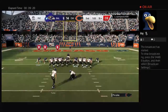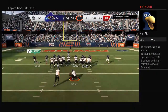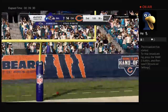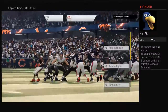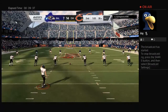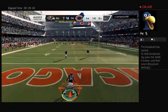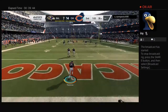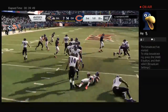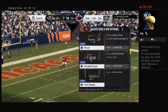Justin Tucker for the extra point. And that one makes it 14-7. Makes the score Bears 14, Ravens 7. Tucker now to kick it away following the touchdown. This will be taken to the back of the end zone. And he'll make it across the 20 as his guys will set up shop at the 23-yard line.